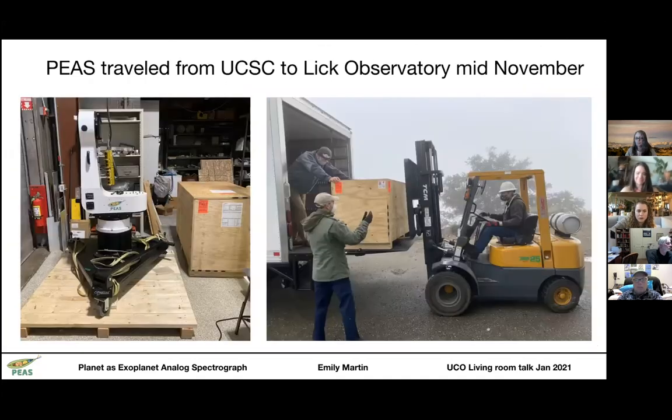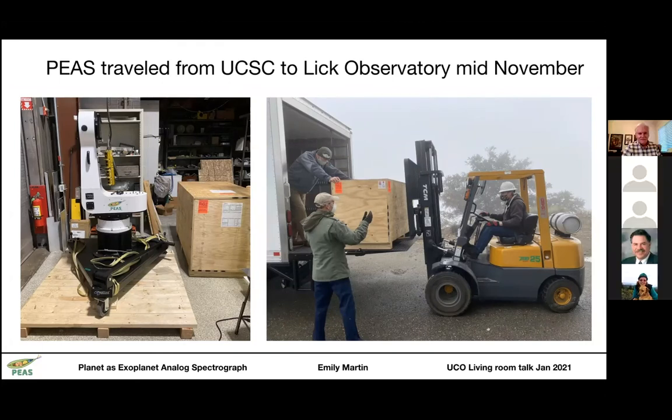Yeah, so PIPS traveled from Santa Cruz to Lick Observatory in mid-November of last year. It was actually raining that day, which was a little bit scary, because making those hairpin turns whenever it's raining is a little nerve-wracking. But Matt Radovan, who was driving the truck, did a fantastic job. He was very, very safe. And the guys at Lick were fantastic in terms of helping us get everything unloaded and assembled. Everything went off without a hitch, which is kind of nuts. Whenever you work in instrumentation, you just expect things to break. But nothing critical broke, which was really nice.